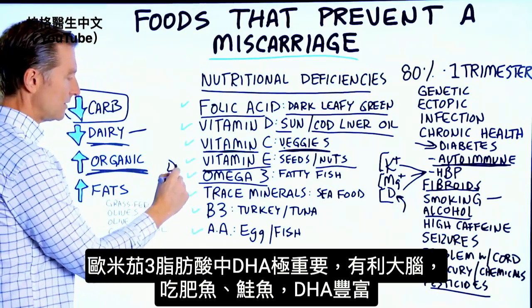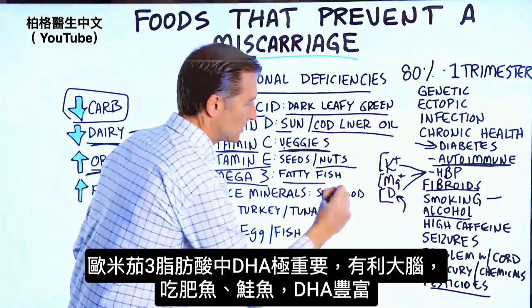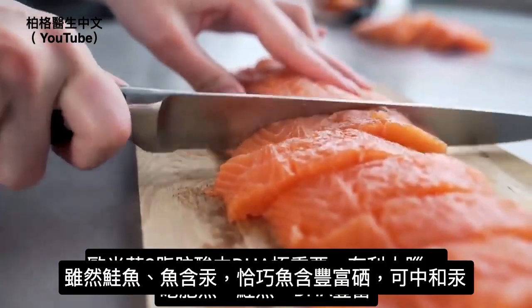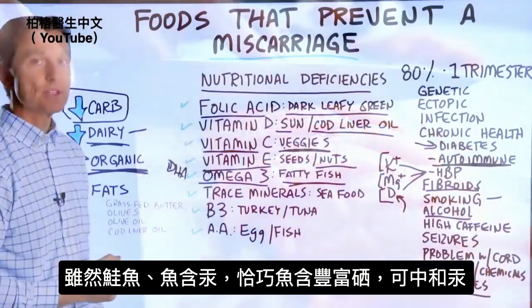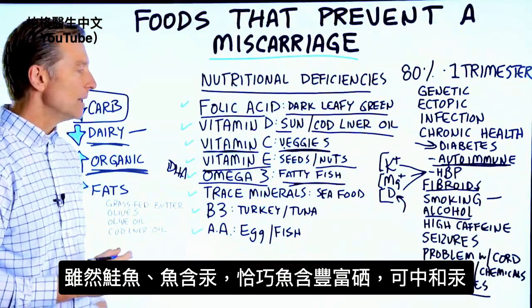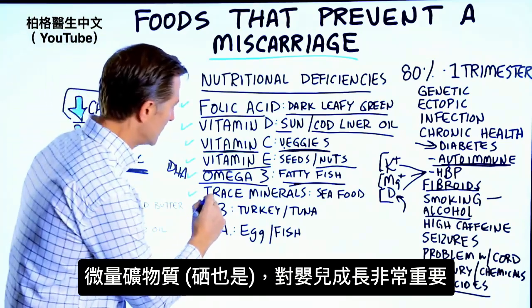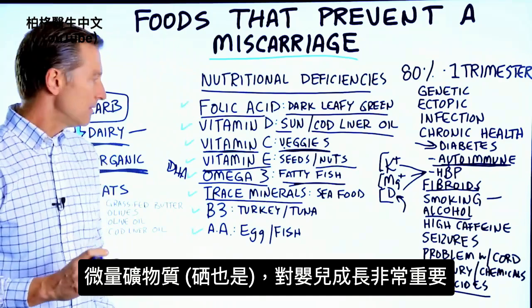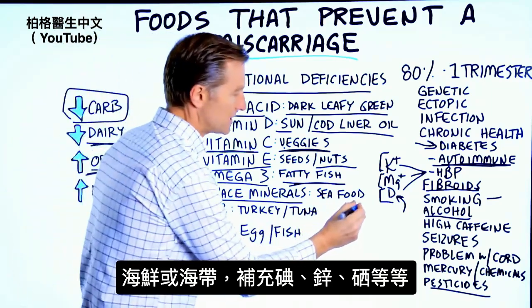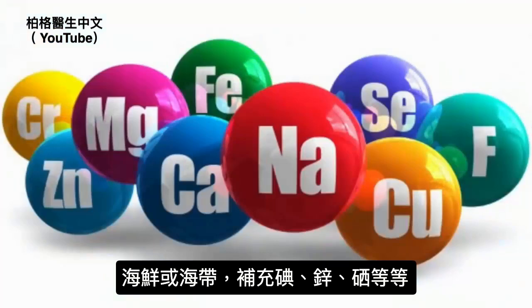I'm talking about DHA primarily, which supports the brain, fatty fish, okay? Salmon, huge. Now, there is some mercury in salmon and other fish, but it just so happens that the fish are also loaded with selenium that counters that. And so that brings up trace minerals. Selenium is a trace mineral. Trace minerals are very, very important in the development of that baby. So you can get that from seafood or sea kelp. Talking about iodine, zinc, selenium, and many others.